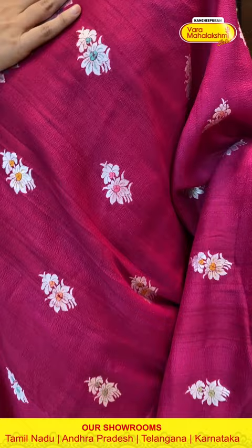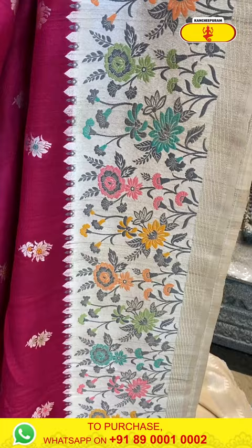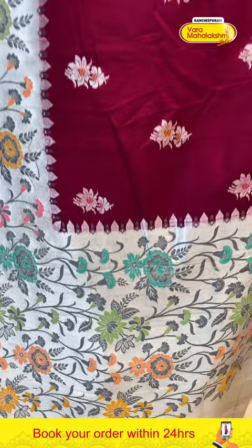Manchi silver zari lo vachestundi anamata. Chala lovely ga, chala beautiful ga, chala pretty ga. Border ki sarki floral and leaf jal with temples with cross lines with amazing silver zari. So manchi silver zari lo chala chala cute ga, chala beautiful ga undi. And the pallu same as the border andi. Manchi same as the border vachestundi.